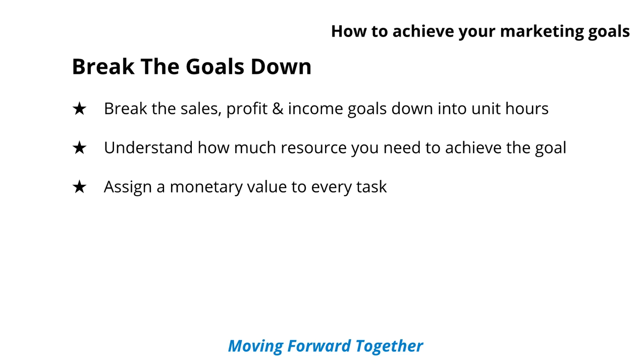By understanding this, you can determine what resource you'll need in terms of sales teams, marketing activity, but also what capacity you'll need to deliver on those extra sales goals when you do achieve them. You might find there just isn't the manpower or resources available for you to reach your delivery goals, so the business will fail.